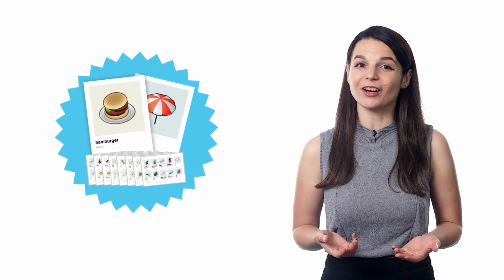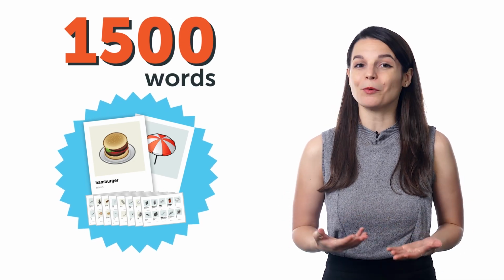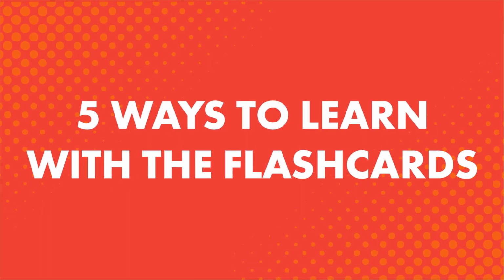With visual flashcards, you learn 1,500 of the most common words, which means you don't waste time learning words that aren't useful for beginners. 5 ways to learn with the flashcards. Once you've downloaded and printed the flashcards, how do you learn? 1.